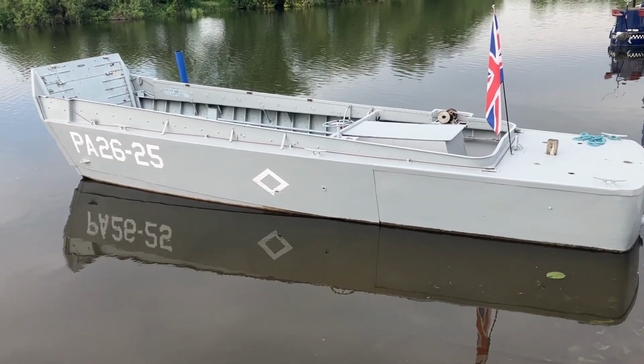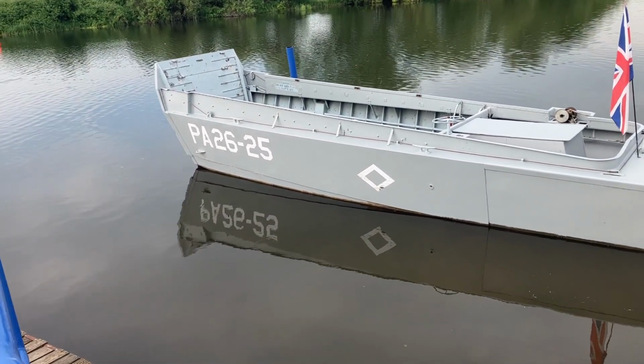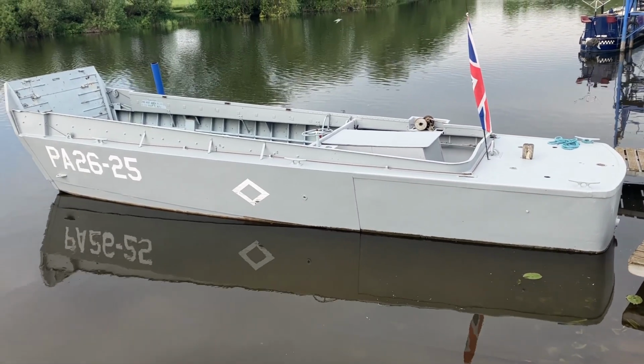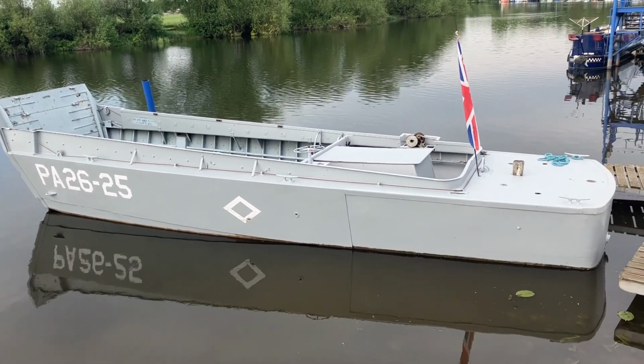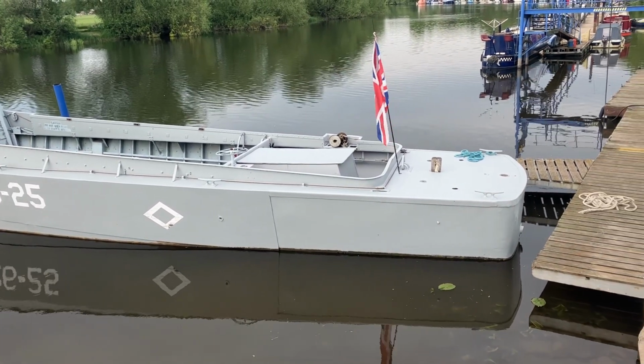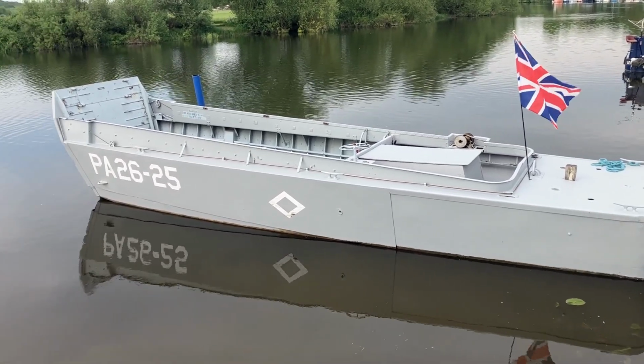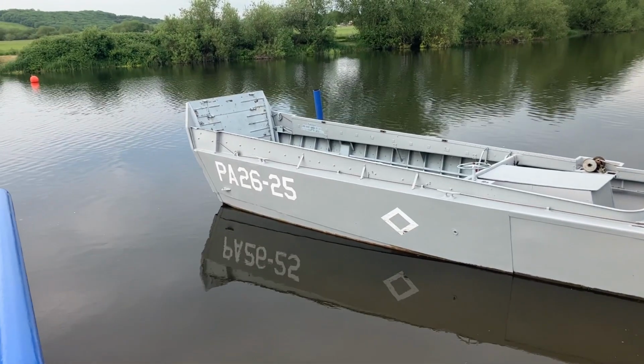There's a World War II landing craft. I've actually spoken to the bloke who owns this a few times. A good mechanic. Keeps it running. He takes trips out for charity and different things. Yeah, it was in the D-Day landings, I believe, that one.